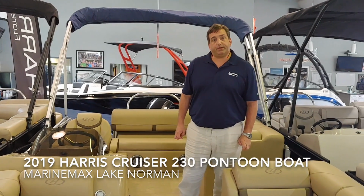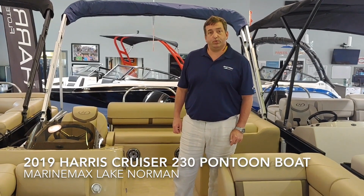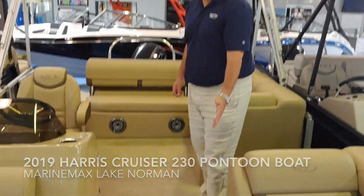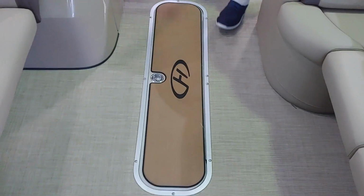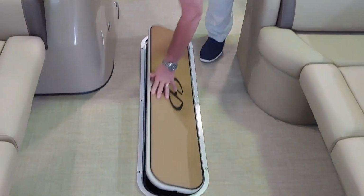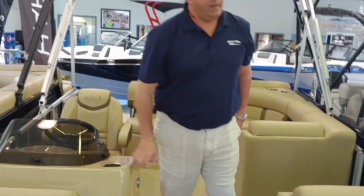I'll walk you through a 23-foot Harris pontoon cruiser model. Moving backwards from where we are, you can see the in-floor storage. It's a very large area. Self-contained pump for pump out. Store all kinds of noodles and wet gear. You have storage underneath every seat.